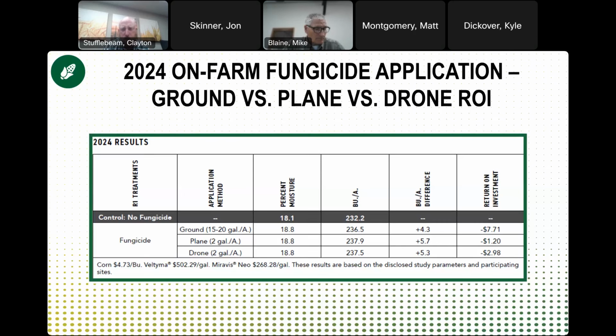You see the yield trend there on the far right. They all had yield gains. That data was very tight last year, but profitability-wise was actually negative, and that's without the application charges. Last year, all these trials, I never really seen heavy disease levels in any of these trials, and we're going to dive into individual fields.